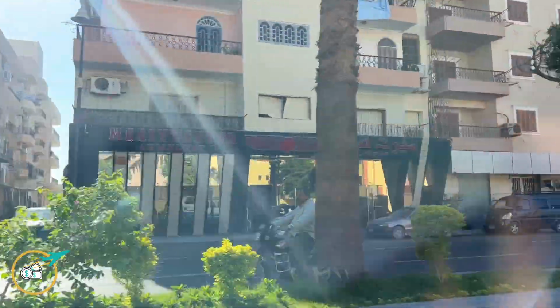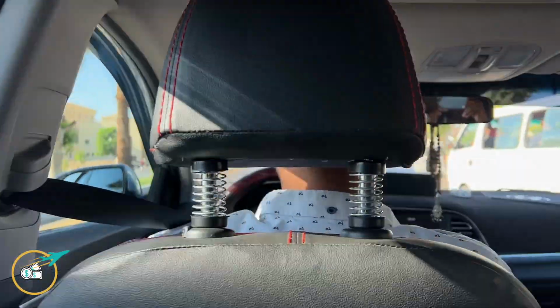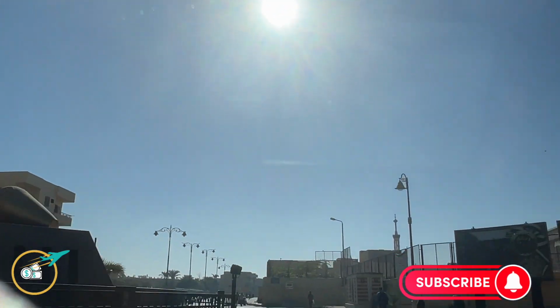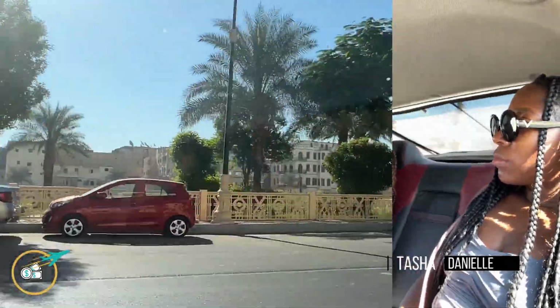My mom and I are headed to Luxor West Bank from our hotel that is located in the East Bank of Luxor, Egypt. We enjoyed our time so much at Hilton Luxor Resort that we didn't really do anything in Luxor aside from this full day 9-hour tour that you're about to see.